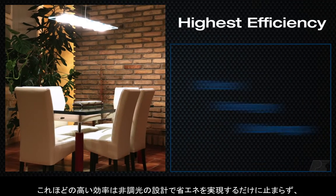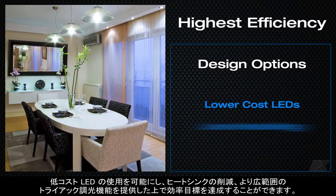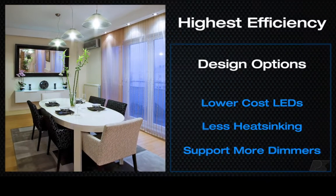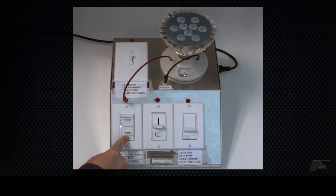Efficiency this high not only provides the best energy savings in non-dimming designs, it gives you the freedom to use lower-cost LEDs, reduce design heat sinking, and support a wider range of TRIAC dimmers and still meet efficiency targets. Speaking of TRIAC dimmers, our designs work beautifully with them, supporting the full dimming range.